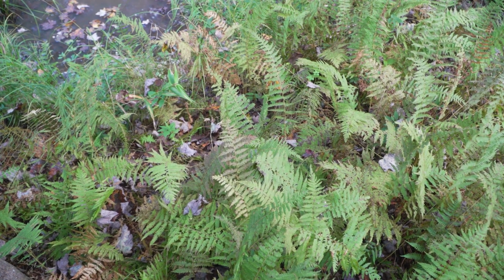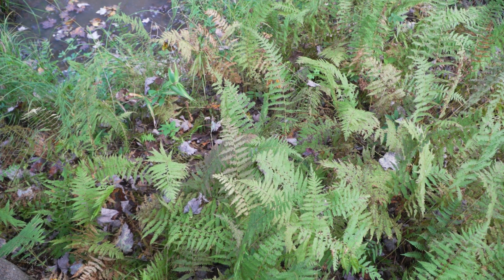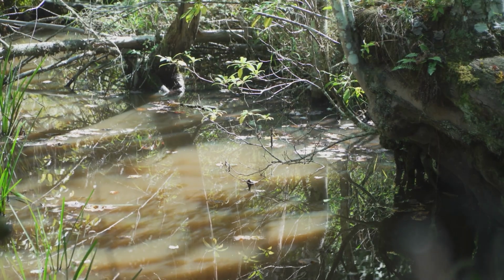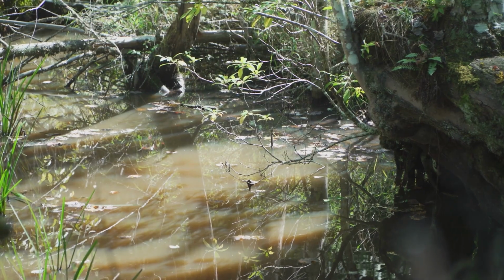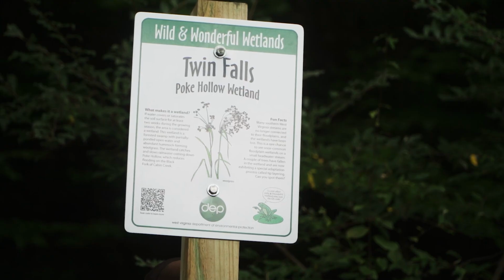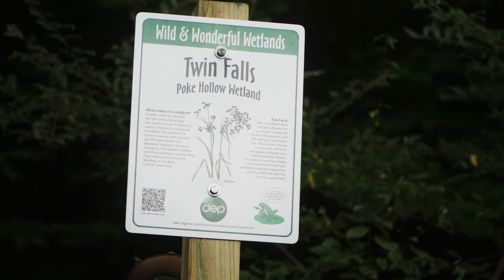Thankfully, this wetland is here because it can filter soil and other pollutants out of the water system before entering the Wyandotte River. Many headwater wetlands have been lost due to development, especially in the southern part of West Virginia. This particular wetland is protected because it's located at Twin Falls State Park. This is a really neat wetland to explore.